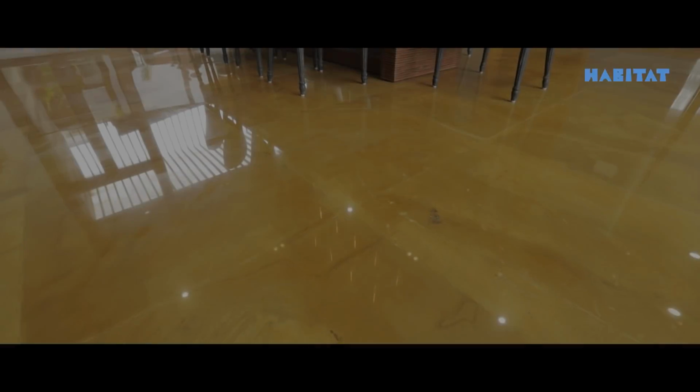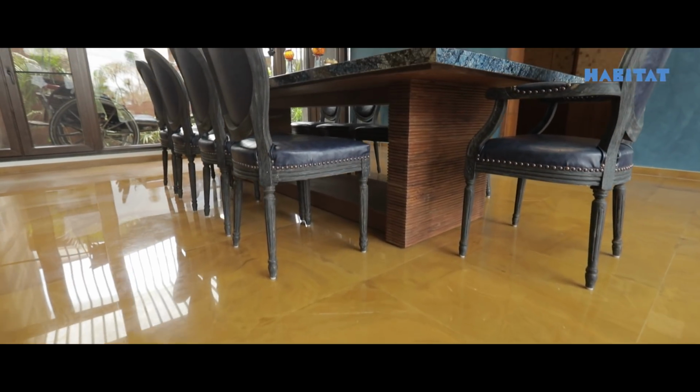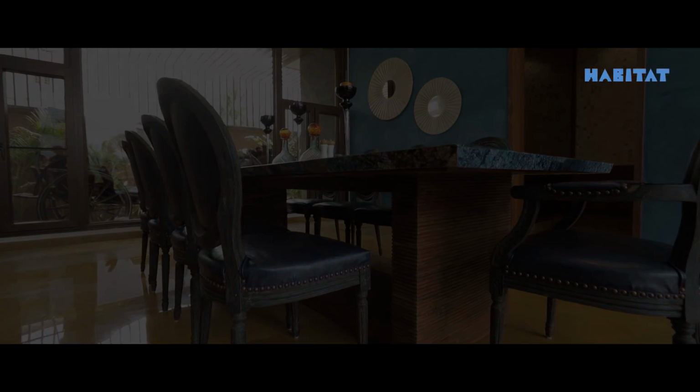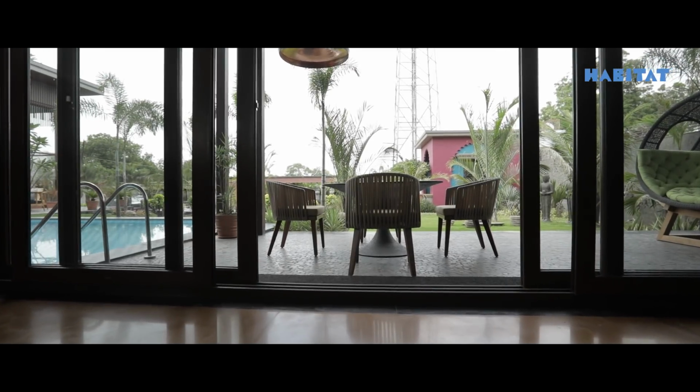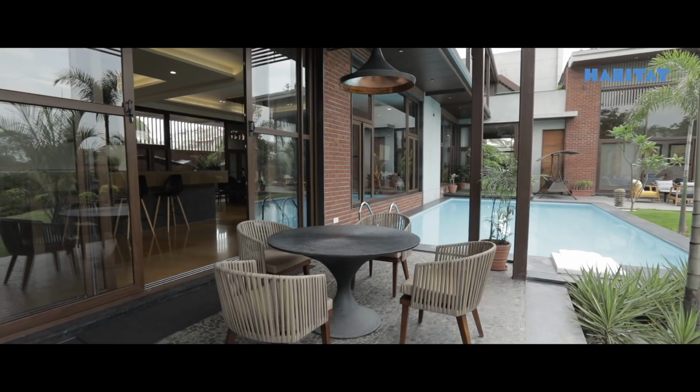The entire floor is Jaisalmer Indian stone, which gives a unique, striking yellow color to the space and brings vibrancy to it. When you walk out from the kitchen, there is an outdoor dining area, which is just overlooking the pool itself.